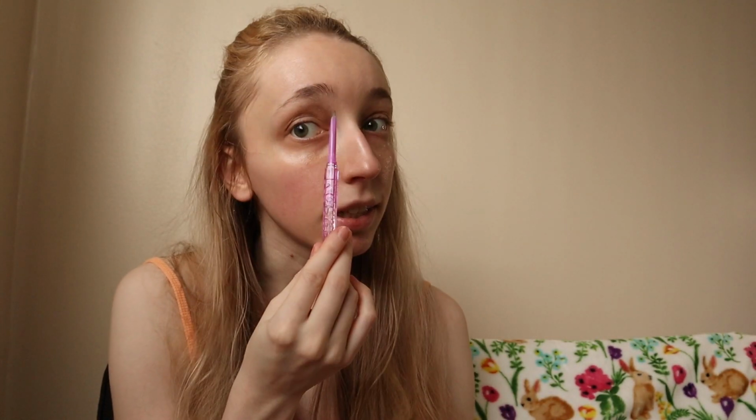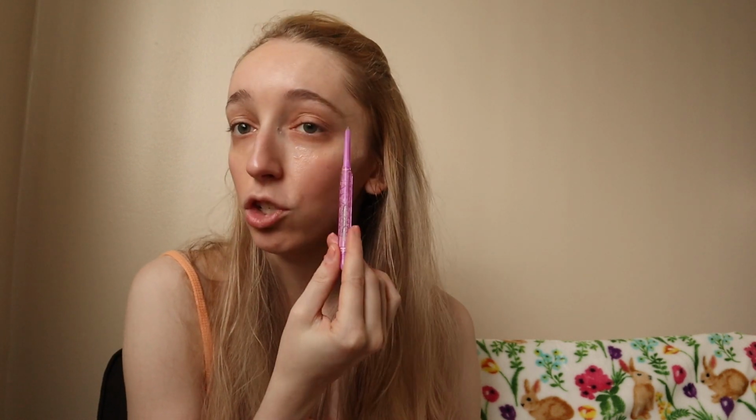And you can kind of tell this is the brow that I filled in, this is the brow that I didn't. You can definitely tell a huge difference, but this one doesn't look chunky and fake. It looks pretty natural, and I love that. Like the colors on these look like the colors of actual brow hairs, which is an A+.